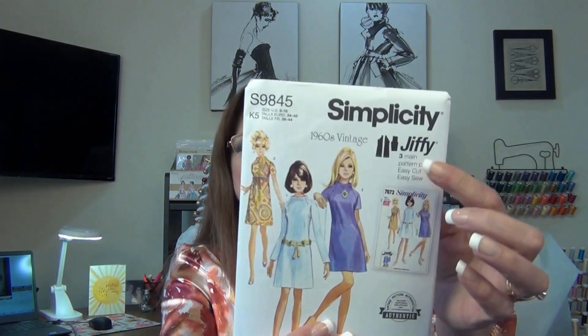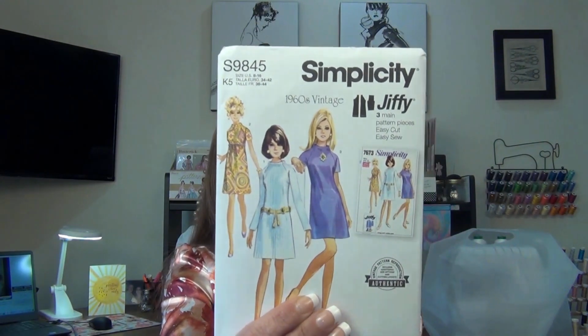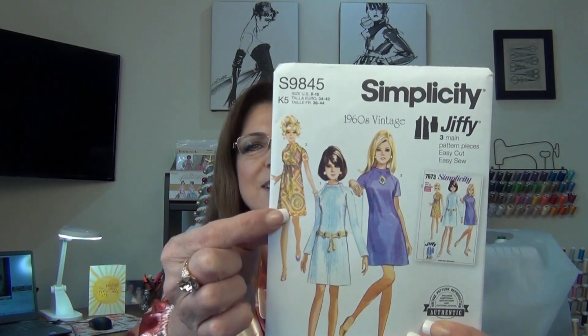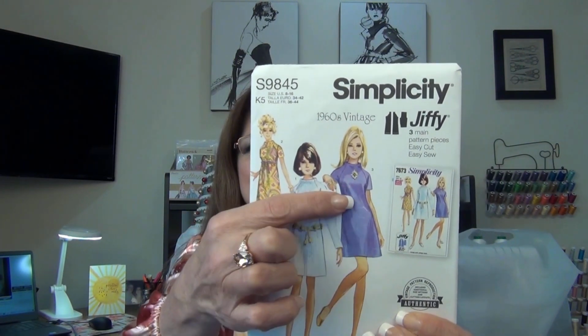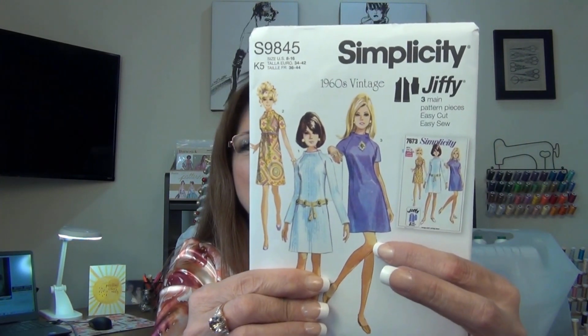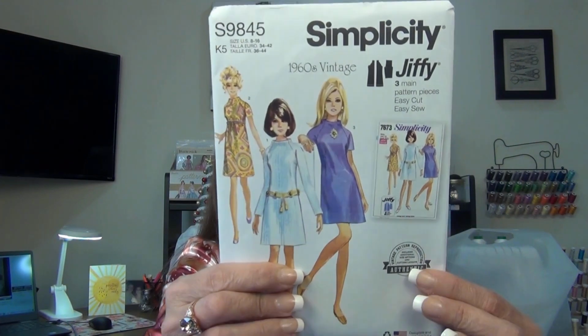Then the next one, this is the most exciting one that I got for the 1960s vintage, another Jiffy. This is different. It has this upright collar here. Look at this empire waist on this one. This is long sleeves, this is short sleeves. I would definitely go for the short sleeve and make it just a hair longer so it's at the knees. And I found an awesome fabric for this. Now this fabric I bought about a year ago from Fabric Mart Fabrics.